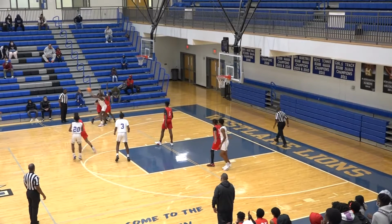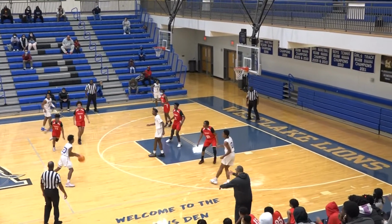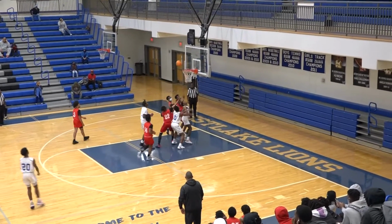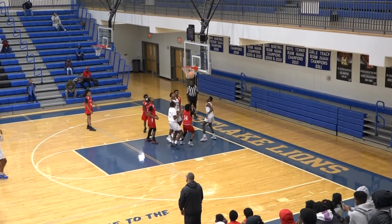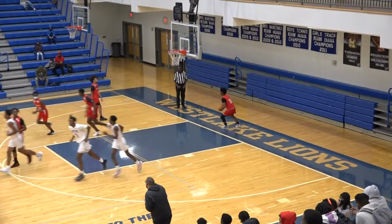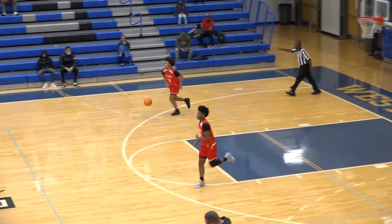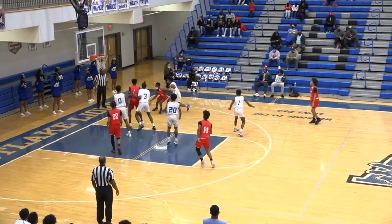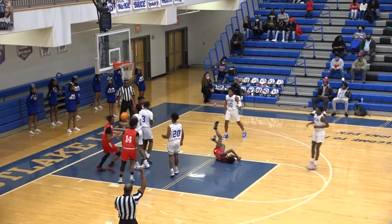All right, so they got a little trap action going on. The Lions are able to get out of it. A little pass to the goal, and it almost goes. There we go. Second chance effort is what does it. All right, so Trojans back at it.